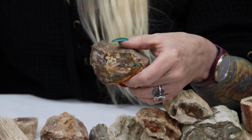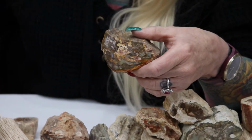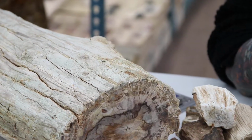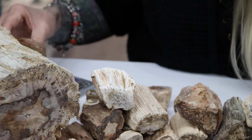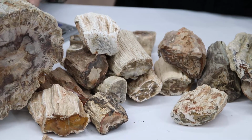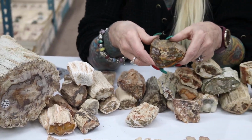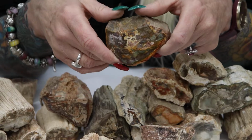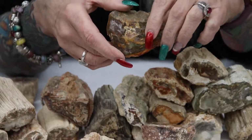And I brought my handy dandy scale because I was kind of sick of trying to figure out what they weighed. So the piece that I was just holding weighs 9 ounces. So this really amazing, beautiful piece is only going to be like $6. And for something like this, that's really cool.